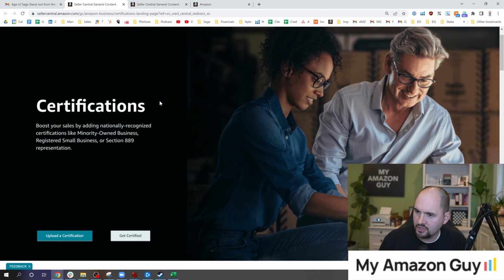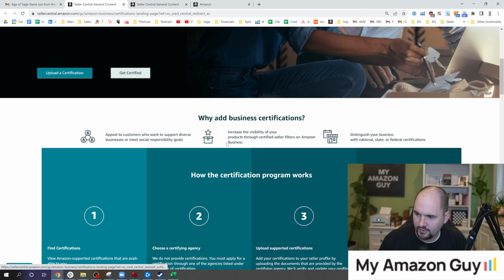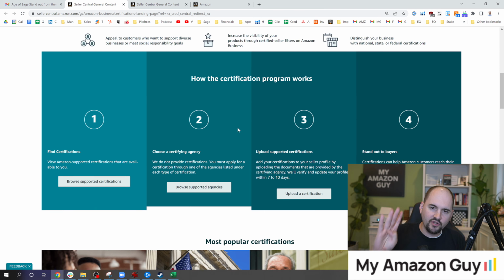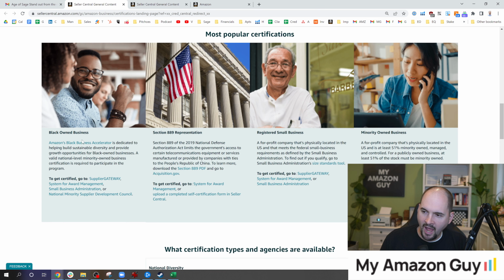In here, it shows you all these certificates you can do. You can upload certificates, get certified, and there's basically 4 different areas that they're looking at. It's Black-owned businesses, 889 representation, which is like the National Defense Authorization Act, registered small business. I actually have this badge myself. I'll show you one of my listings. And then minority-owned business. So I'm not going to qualify for the right or the left one, but you might.